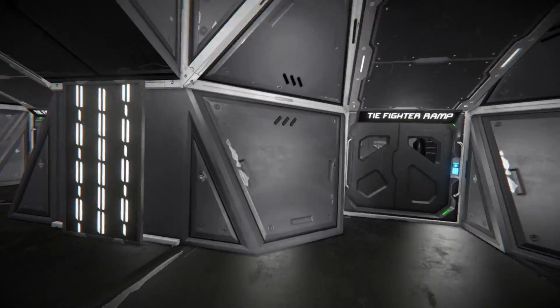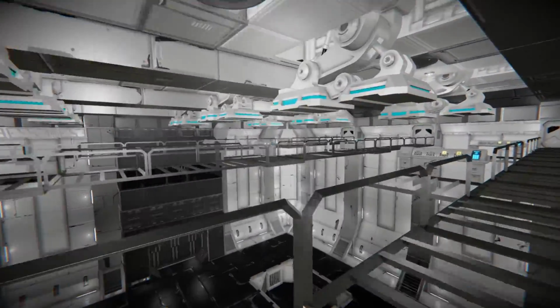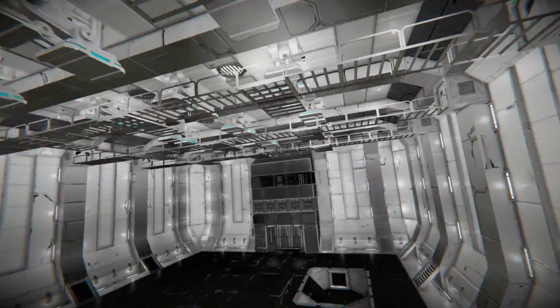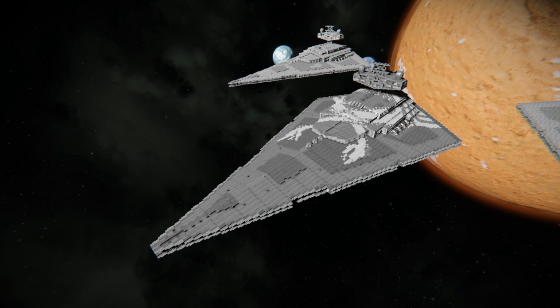So you've got more sort of TIE things going on there. You've got the fighter ramp. Oh, I love this little bit here. You can run across here. I didn't notice this a minute ago. So you can jump down and all your fighters then deploy. I love those little design details. Very nice. So that's kind of the Chimera, to be honest. It's nothing big because it is just another version of a Star Destroyer, but it's very cool to have that design on the top there.